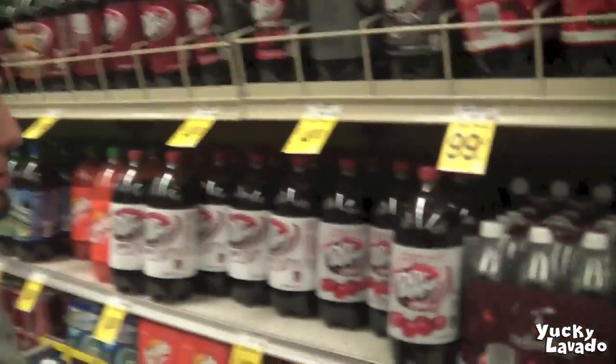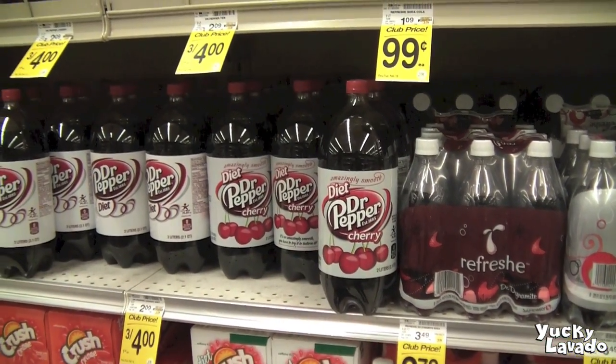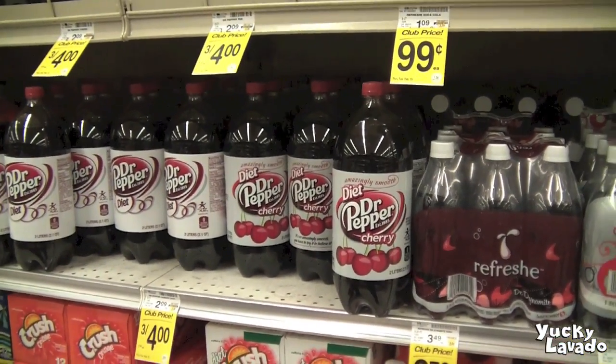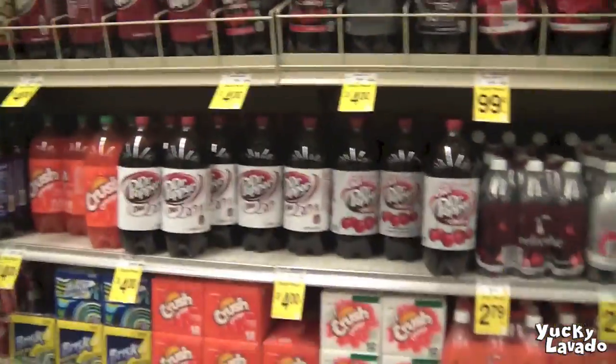I'm not even going to get into sodium because it doesn't really matter. But check this out. There's a bunch of good flavors now. You got Diet Dr. Pepper, Diet Cherry Dr. Pepper. I can't find them now, but you got Diet Orange Crush, for example, up there. You have Diet Ginger Ale, which is good.